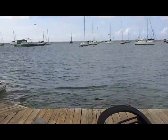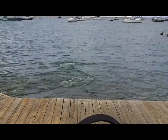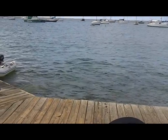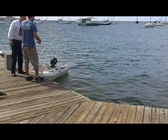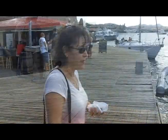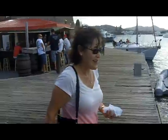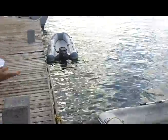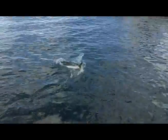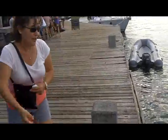Another thing to do here at the pub is to get an order of chicken wings. When you're done, you take the bones to the water to feed them to the tarpon. Now Letty's going to feed the tarpon here. It's kind of a tradition here at the Fort Christian Brew Pub. After you have your chicken wings, you throw the bones out in the water and the tarpon come here and feed on them. Ready? One more time. Okay.